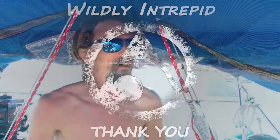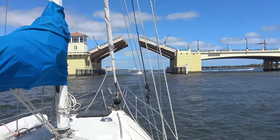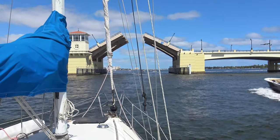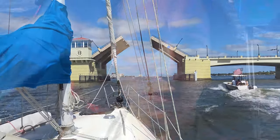Well, we're off! Kind of got stuck doing all the check-in and stuff, so we're waiting on the bridge. Just wanted to cross the bridge because it opens on the quarter and three-quarter hour. And yeah, anyway, let's get going. This is exciting! Last bridge! Hopefully, anyways.